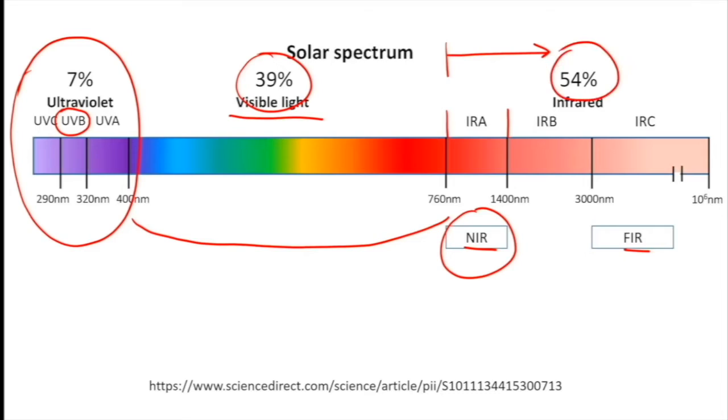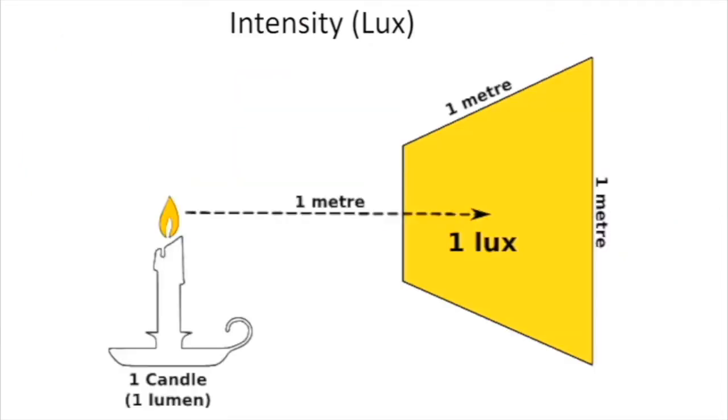One of the things that's really important is understanding what lux is. We've got an example here where we have a candle, which is 1 lumen, 1 meter away from a board, which is 1 meter by 1 meter, and that's described as 1 lux.